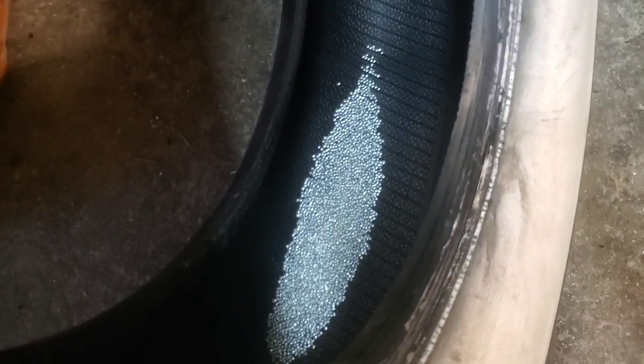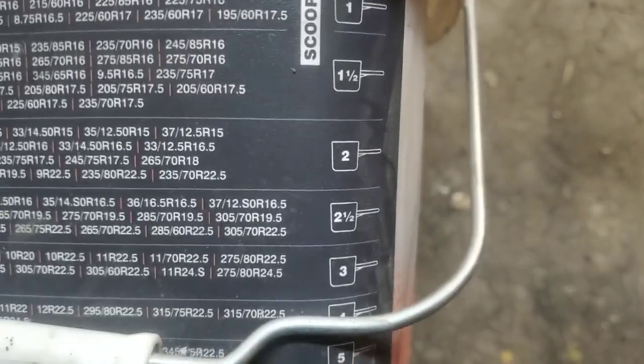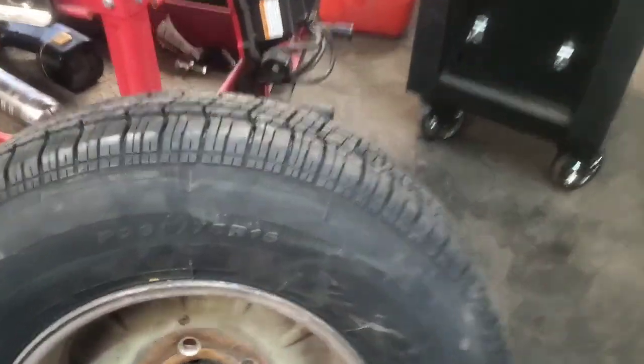Here's where those ones have been sitting in there. I got them in a deal like this, where you've got a scoop right there and your little chart. You find your tire size, and it tells you how many scoops to put in for each tire. So that should actually hopefully work.